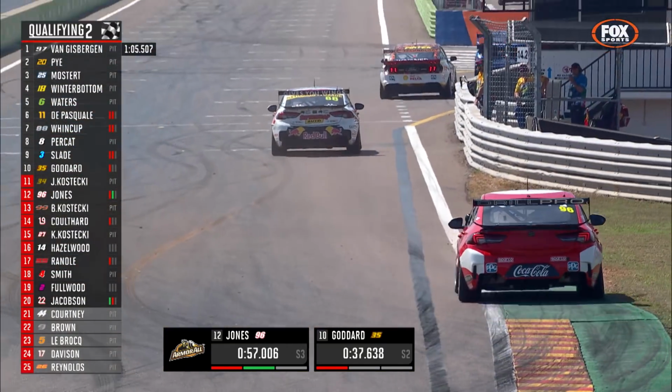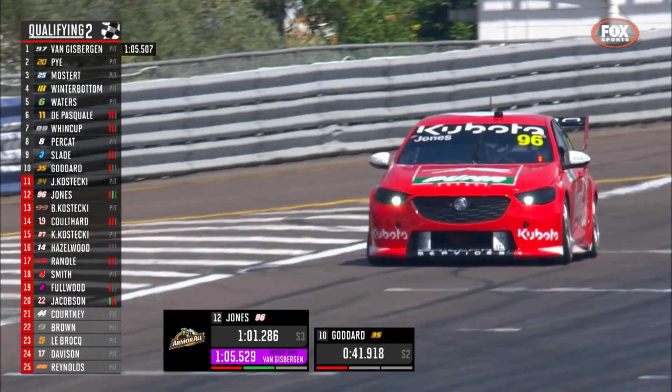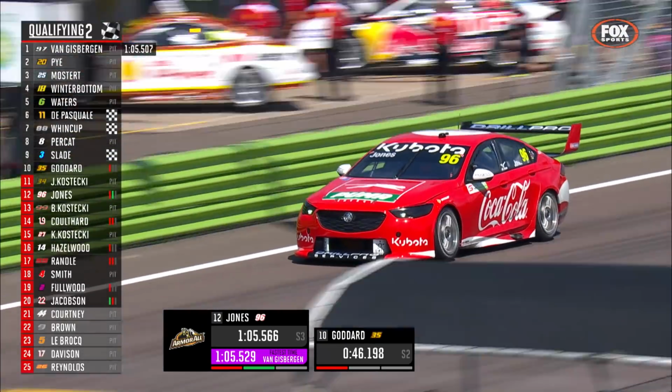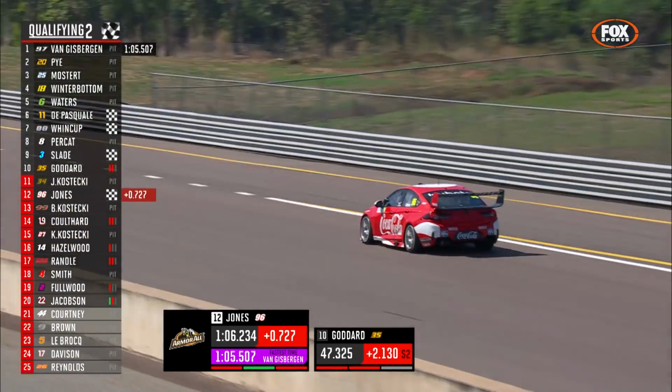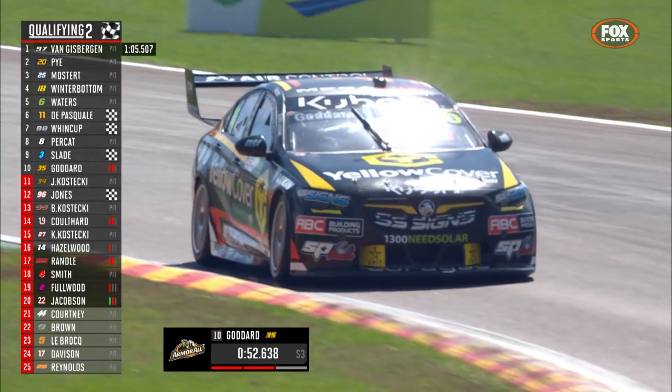So here's Macaulay Jones. Now, Macca's done a pretty good job. He's actually 12th, so he's not far away. But this number, he's done his fastest sector 2, but he's probably about 3/10 away from getting into the 10. He does a nice job, actually. He's on a 6.2, but not quite there.